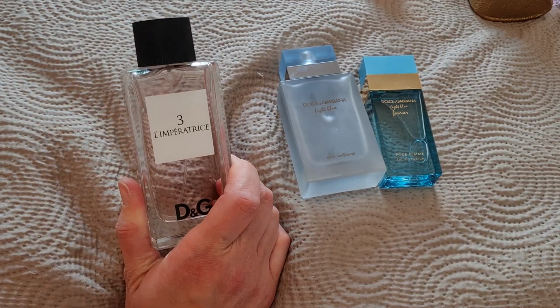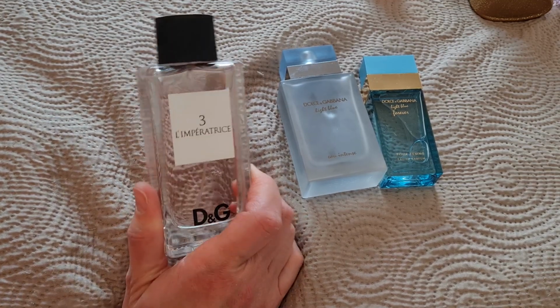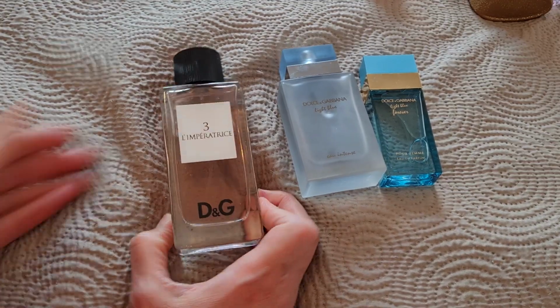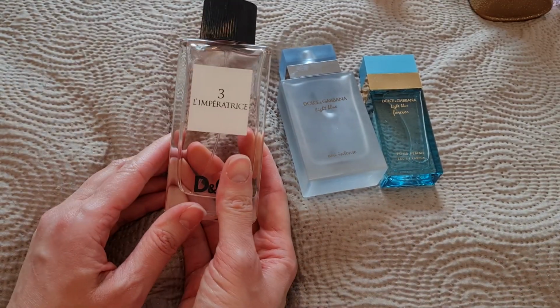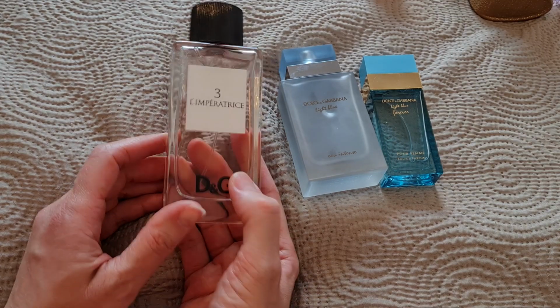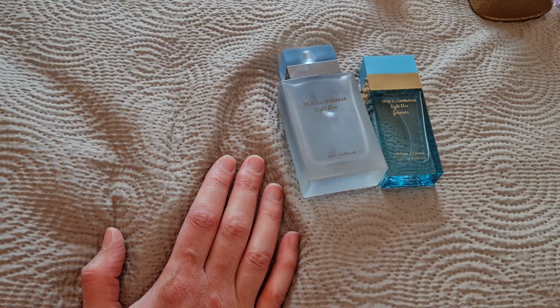So L'Imperatrice is a fruit bomb. It has, I think, watermelon as a main fruit. It's really nice, don't get me wrong, but I just... it's not for me, so this will go into the declutter bin.